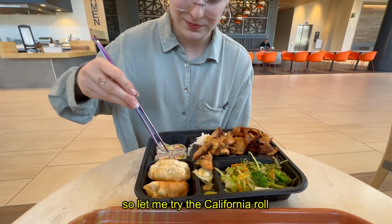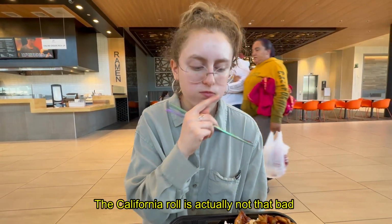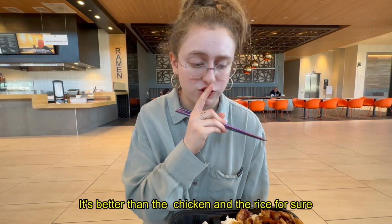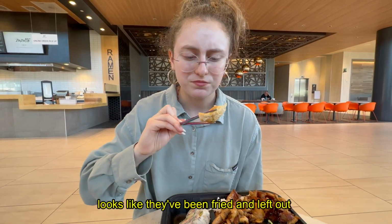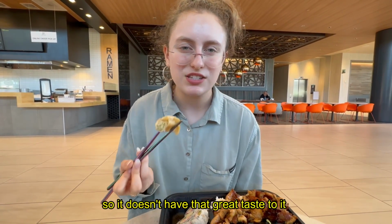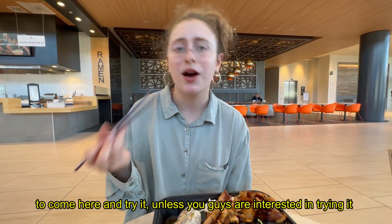So let me try the California roll. The California roll is actually not that bad. It's better than the chicken and the rice, for sure. Looks very crispy. So I'm not really a huge fan of these dumplings. Looks like they've been fried and left out, so this doesn't have that great taste to it, kind of oily on the outside. And the inside has a weird taste. But overall, it's not a bad place, but I wouldn't recommend you guys to come here and try it unless you guys are interested in trying it.